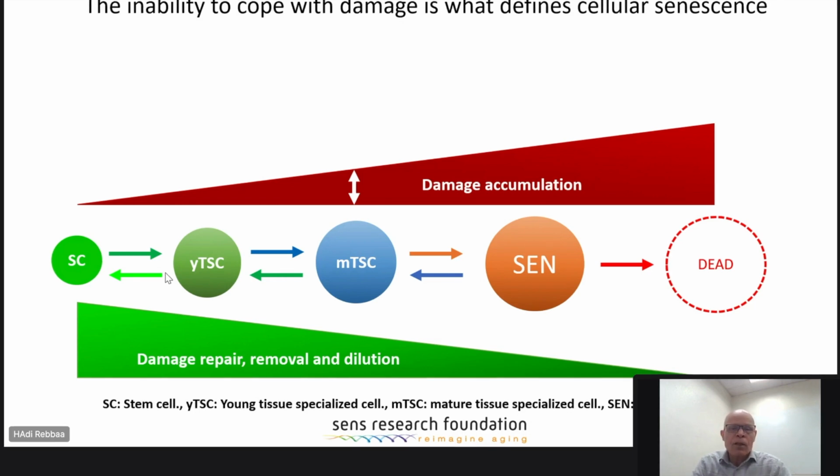Same thing, they don't proliferate, but the young ones can survive and they're functional, and the old ones just die. So now with this in mind, if we want to reduce damage, one way, the most evident one, of course, is to focus on the cells that accumulate the most, which are senescent cells, and try to target them directly.